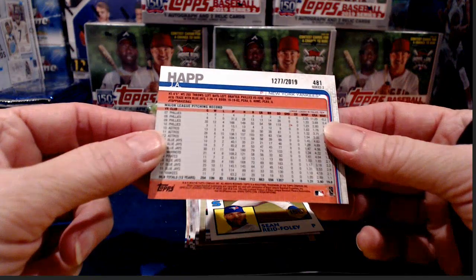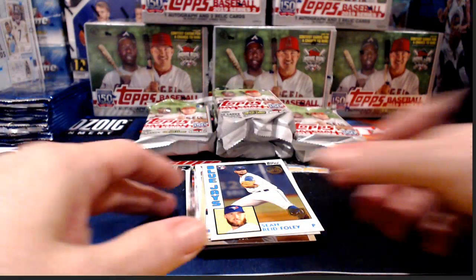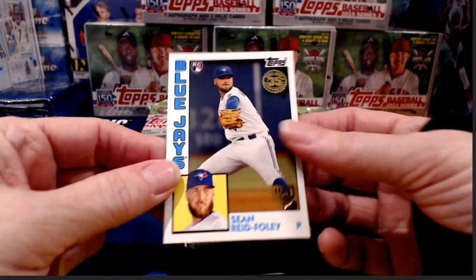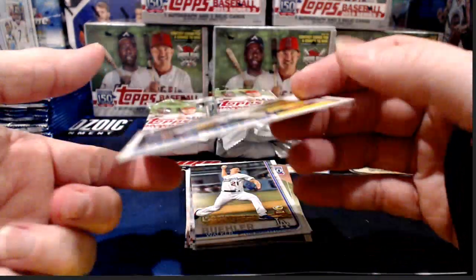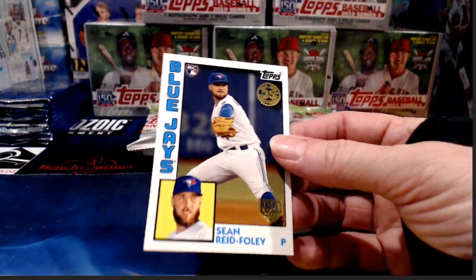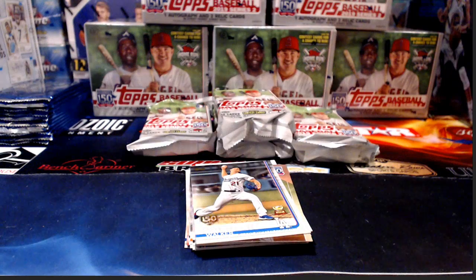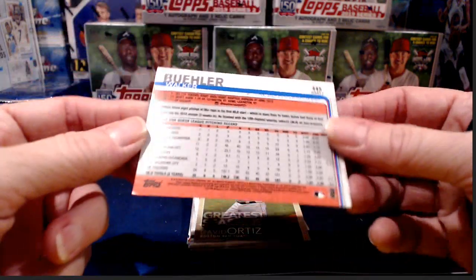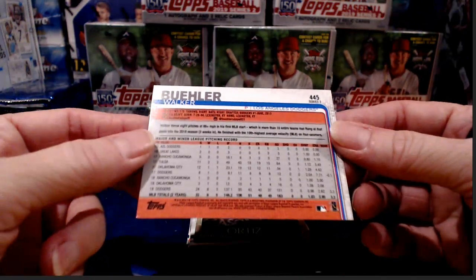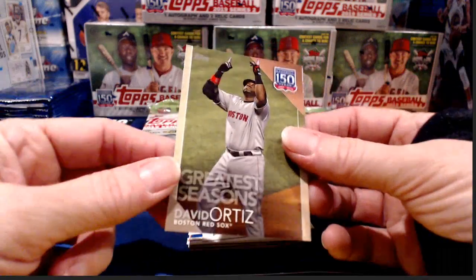Ian Happ for the New York, or J.A. Happ, sorry, for the New York Yankees to 2019. Blue Jays Sean Reed Foley, numbered to 150 down there in the corner as well, because he's got the 150th anniversary logo there on the front. Walker Buehler, and he has the 150th anniversary logo too, but he's not numbered on the back. He's just got the little logo on the front.